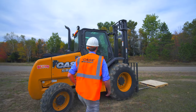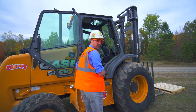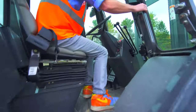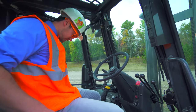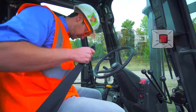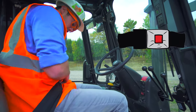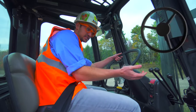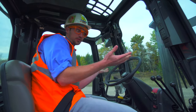Come on. All right, come here. Okay, we're inside the forklift now. And first, we need to put on our seatbelt. There we go, nice and tight. And this is the steering wheel of the forklift. Whoa, this turns the whole thing.